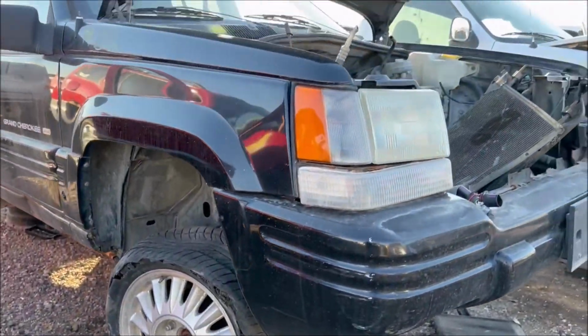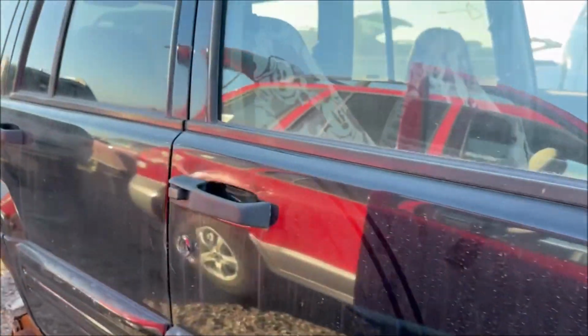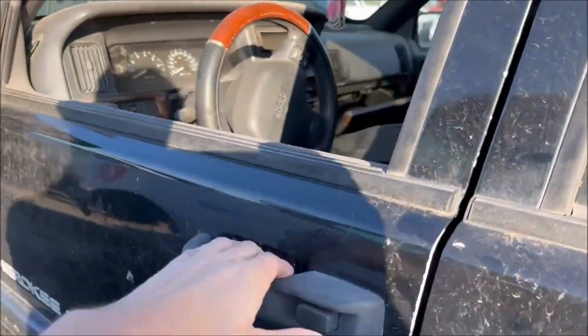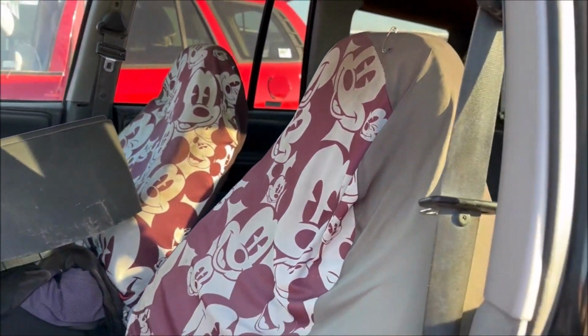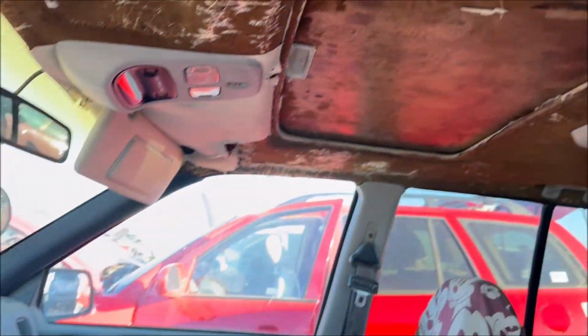Clearly that has an incorrect wheel on it, but I always did love these Grand Cherokees. This one looks like a Laredo, probably '97, '99. Can't get in there. Maybe she's locked. Mickey Mouse seat covers. Sweet. Wow, what happened to this headliner? Gross.